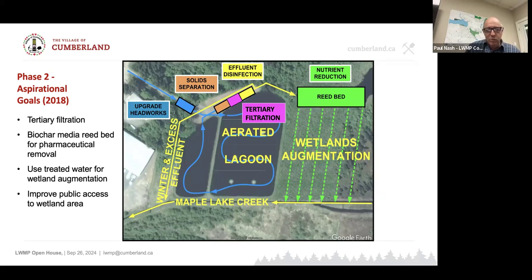And then that clean water goes into the wetland and it restores natural wet conditions to the wetland in summer. So there's another environmental enhancement. And it makes the creek itself cleaner too. And then the end part of it was to improve the public access to this improved wetland. We're going to make it really nice. We want people to be able to see it. So there's a social benefit coming out of that. So that was the plan that we finalized in 2018.